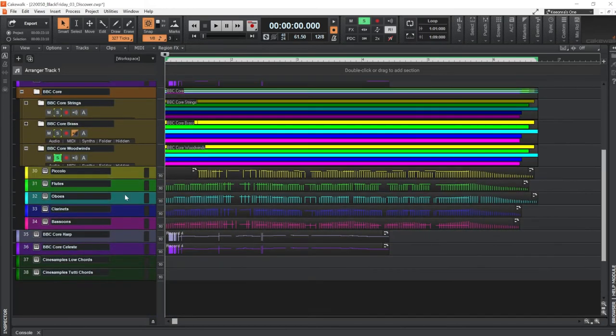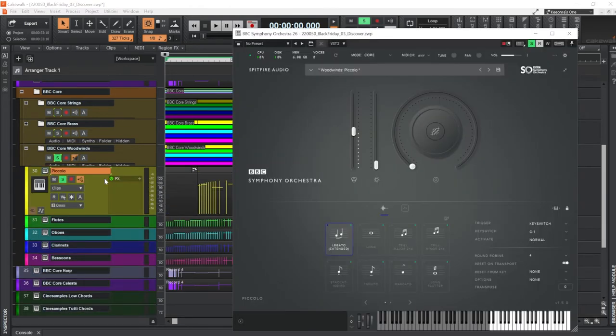All right, so we're going to the woodwind section now of the Core Edition.